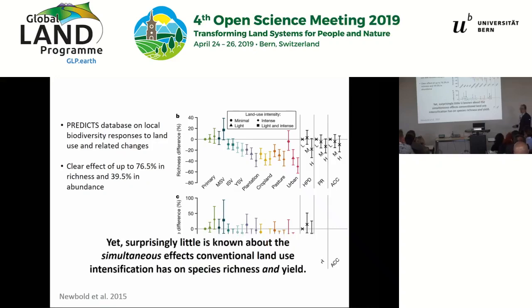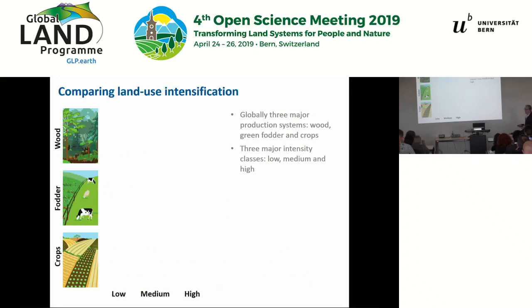But what we don't know, actually, is how does this relate to what we get out of intensifying land use. Land use intensification is not something that happens just for the fun of it. We do it as humans to actually gain more yields, get more out of the land. So we thought that might be a nice question to ask in a meta-analysis. But first, we have to think about how do we investigate land use intensification. And for that, we first have to think about how to classify land use in a way that we can compare it across the globe and also across different production systems.